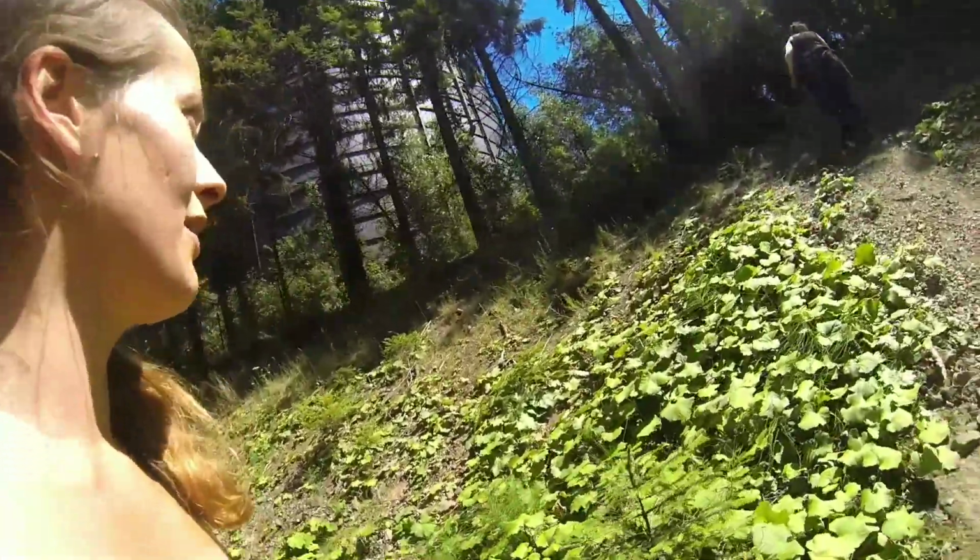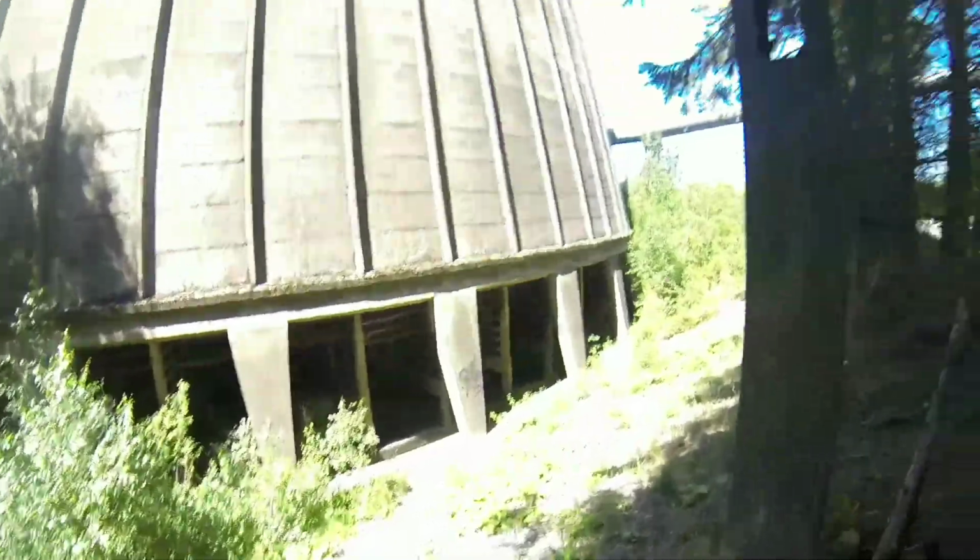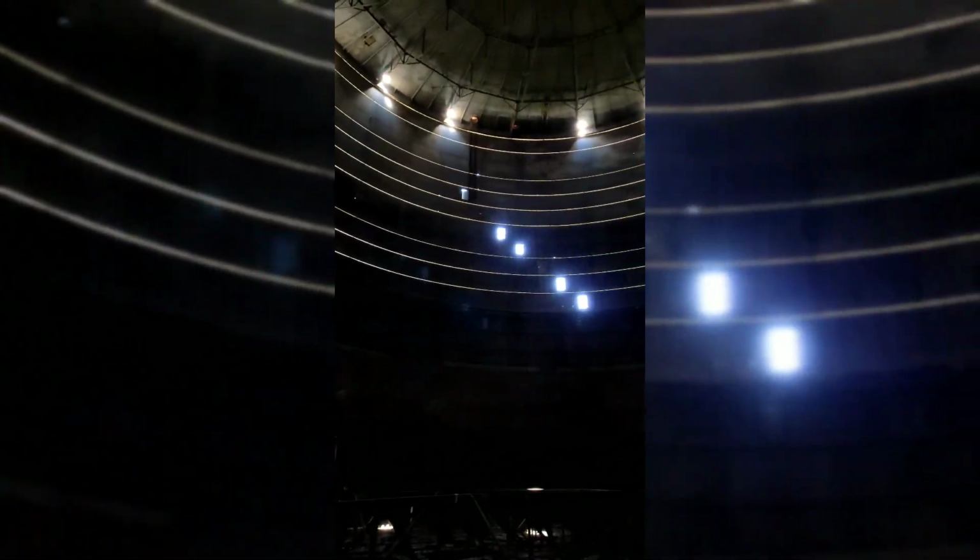We also went in the tower that you can see on my right here, the round building. I don't know what that is, but it looks like it has something to do with the power plant. It looks really beautiful inside.